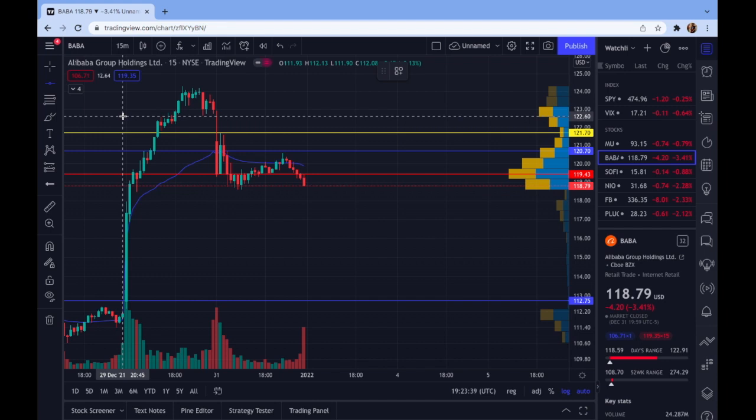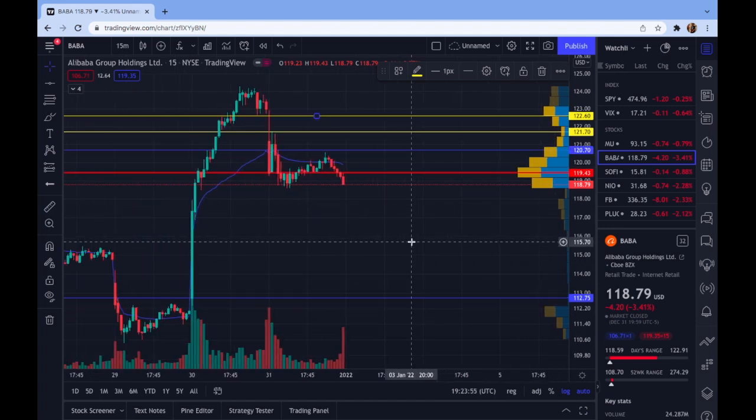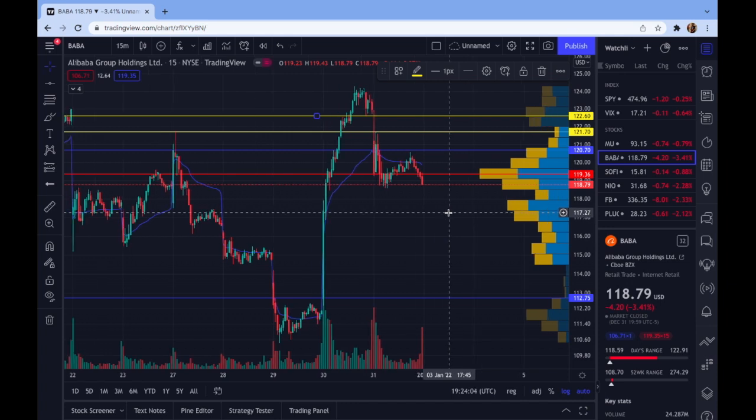Another thing I noticed over here, this level, 122.6, has acted as both resistance and support. We also can look at this VPA over here. It's a little bit bigger than all these areas right here, and then on the downside, there's definitely this area here, about 117.2, 117.5 is a big area.